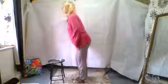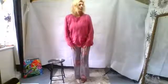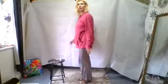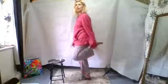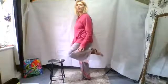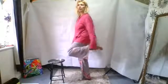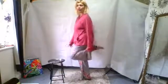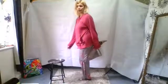Okay, and now let's work on the front of your quads. So I've got to do this without a wall to hold on to. I'm a bit unbalanced today. You're going to pick your leg up. Make sure that you hold on to your ankle and not your toe. If you hold on to your toe, you're flexing the ankle and not getting the stretch in the quad.